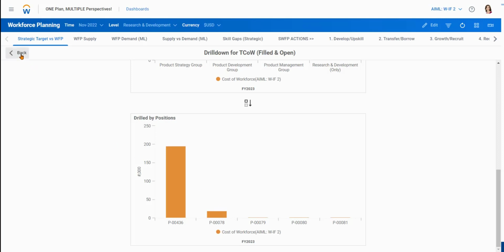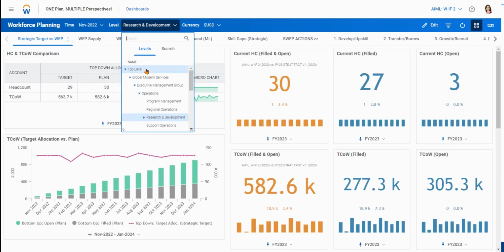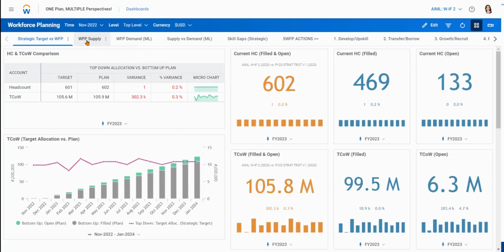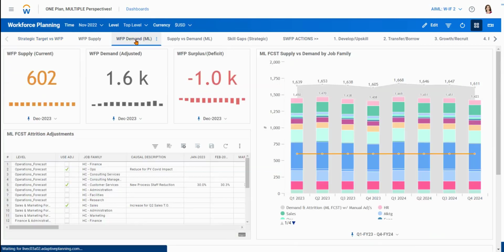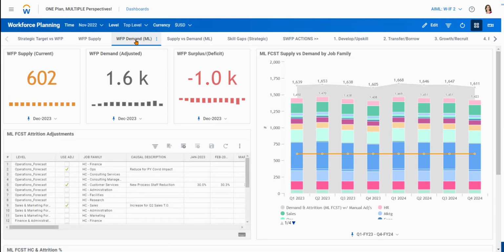Speaking of optimizing your workforce, the number of workers you have available to execute on your long-term goals and objectives, or in other words, your workforce plan supply, is only part of the equation. The other part of the equation is the future workforce plan demand. Leveraging Workday Adaptive Planning enables organizations to determine their future workforce plan demand in a variety of ways.